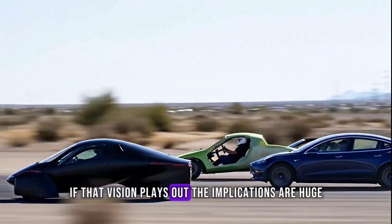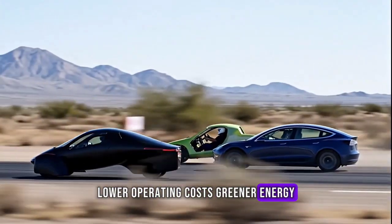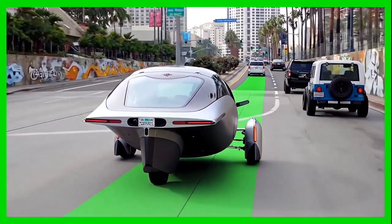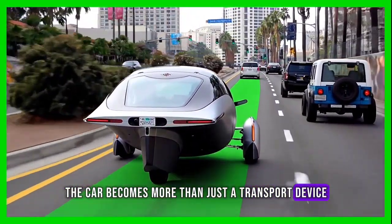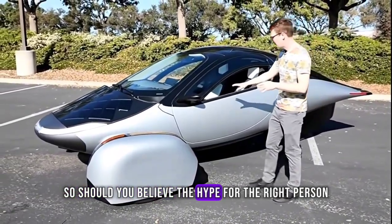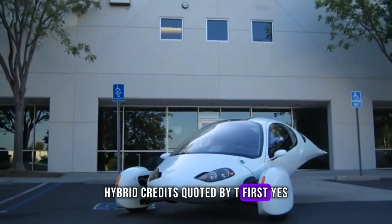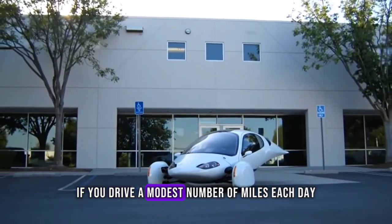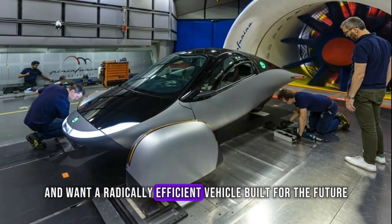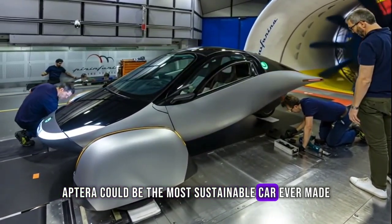If that vision plays out, the implications are huge. Lower operating costs, greener energy, less strain on charging infrastructure, fewer carbon emissions. The car becomes more than just a transport device. It becomes a self-sustaining system. So, should you believe the hype? For the right person, first, yes. If you drive a modest number of miles each day, live somewhere sunny, and want a radically efficient vehicle built for the future, Aptera could be the most sustainable car ever made.